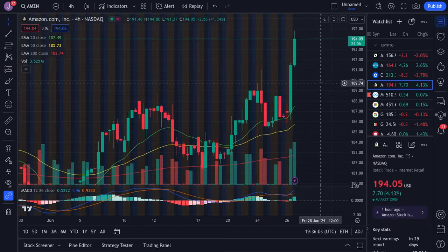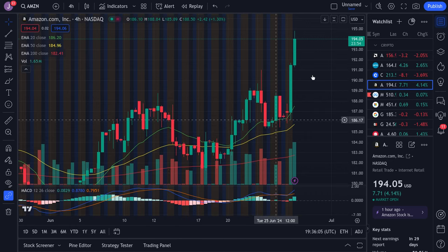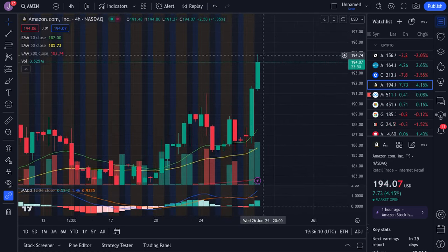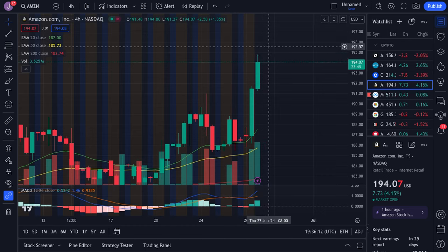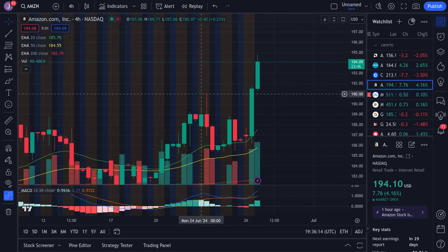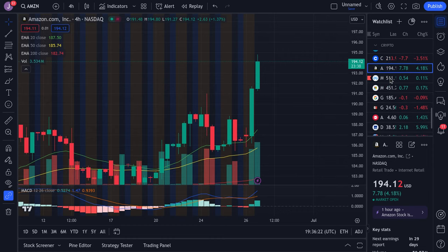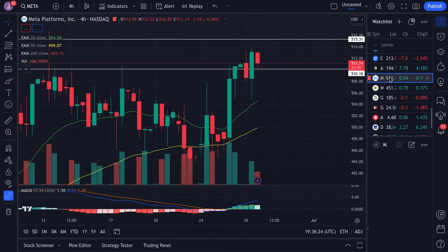Amazon, on the other hand, is looking kind of strong. We had a nice cup and handle like structure. I'll be looking at 195 as a potential target. If that breaks, I'll be looking at 196.5. If you reject off 195, 193 is key support. If we lose this, we'll be dipping down to about 191, which is where we had previous resistance. I'll be watching those levels, but it looks bullish overall for 195.